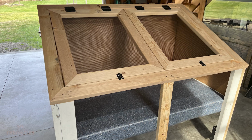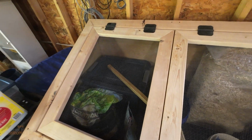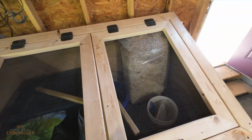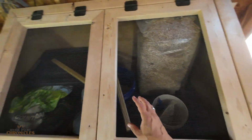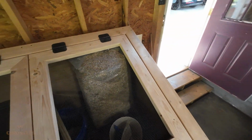So this is what I built here. This is my homemade brooder. It worked out really well for what I needed it to do, and now it serves the purpose of holding food, duck food, things like that. There's some hemp there, industrial hemp, little chick food down in there. But yeah, it turned out really well. Had a heat lamp in there, as you'll see.